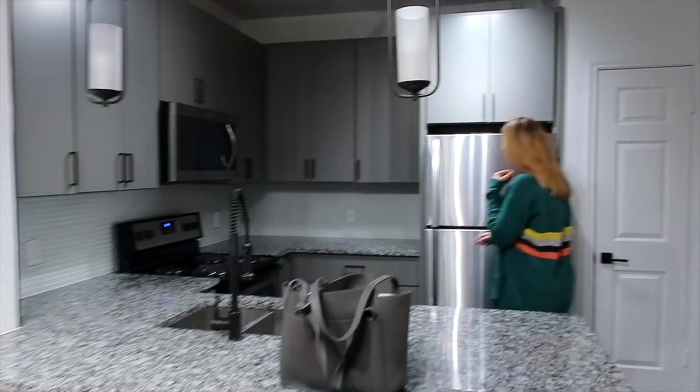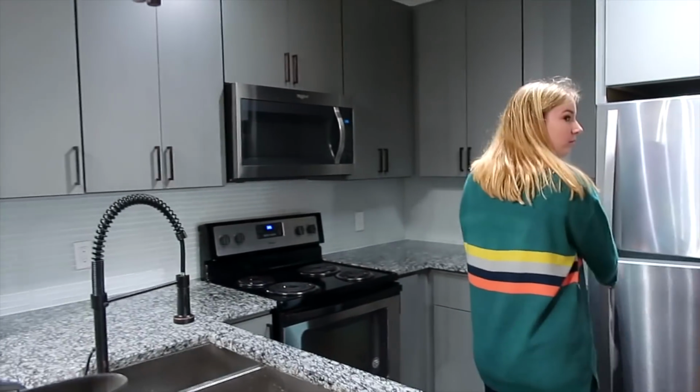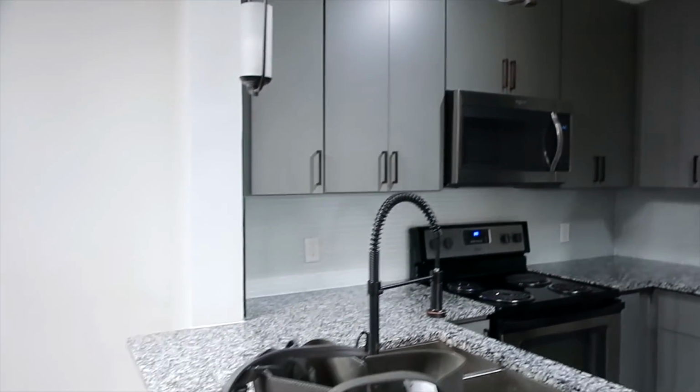So to be honest, I've been here about a month, so I didn't get to see them before. Okay. But I know the appliances are new, the cabinet color's new, countertops are new. And then it's got the LED lighting.